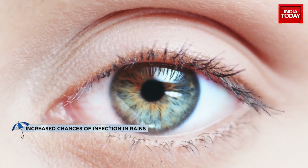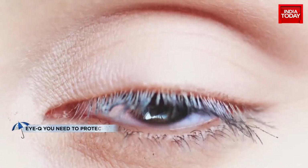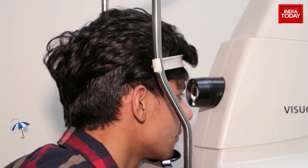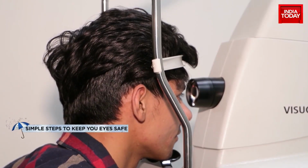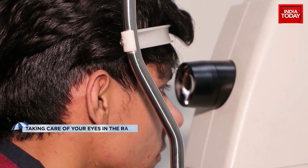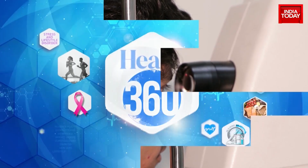Those who wear contact lenses are most at risk as they continuously need to touch their eyes. Besides, there is constant need to change the lenses. And the solution: people using lenses should also avoid using them while swimming.